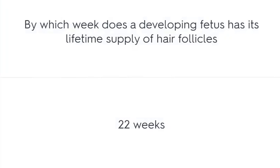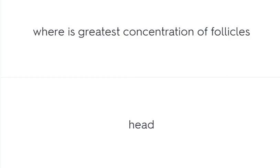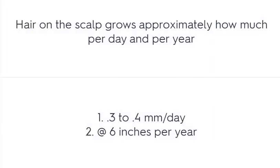By which week does a developing fetus have its lifetime supply of hair follicles? 22 weeks. On average, how many follicles does a human body have? 5 million. Where is the greatest concentration of follicles? Head. Hair on the scalp grows approximately how much per day and per year? 0.3 to 0.4 millimeters per day, or 5 to 6 inches per year.